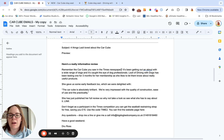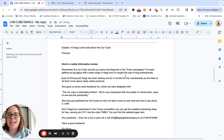So I might change this to, remember the car cube we told you about that featured in the Times newspaper? It's been getting out and about with a wide range of dogs and it's caught the eye of dog professionals. Leslie of Driving with Dogs has been testing one for 3 months for her membership, as she likes to let them know about really useful products.